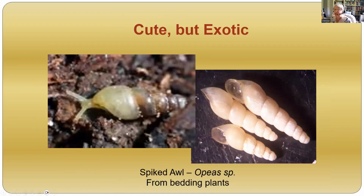This is another one that I see a lot in bedding plants. Now, as far as I know, these little guys are not doing any harm, because they're only about a half inch long, and they're really cute. They have bright yellow bodies and transparent shells. But it just shows you how easy these invasive snails are to pass around, because these are in bedding plants a lot.